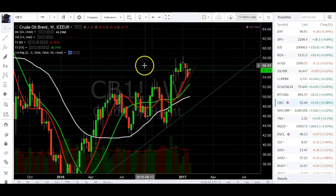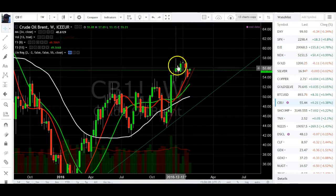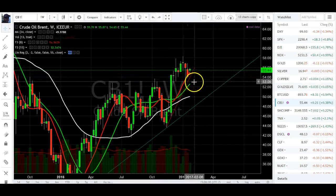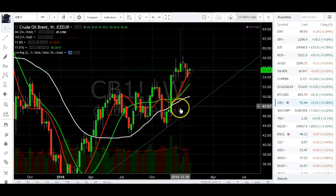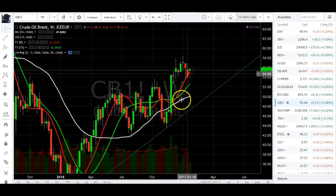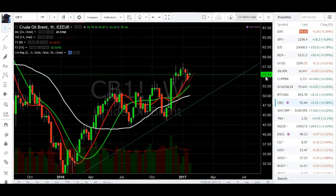Nasty. It's got a nasty rounding top. It's just holding on by a tether. You can see the 8 just barely holding it up. Got a very steep incline trend line. It hasn't done anything. The longer it waits, the more it has to come back into support. It's the dying bouncing ball.